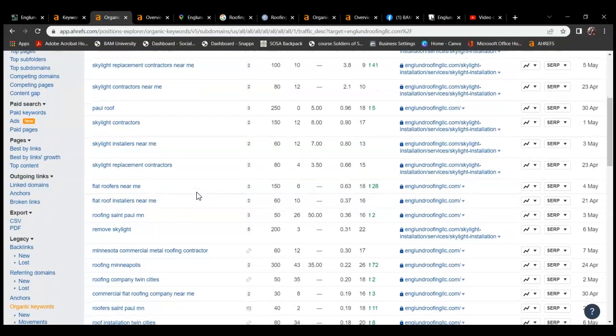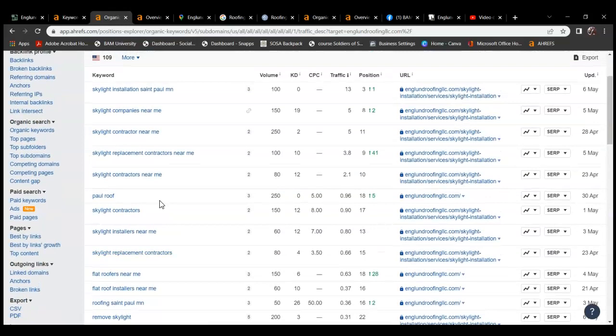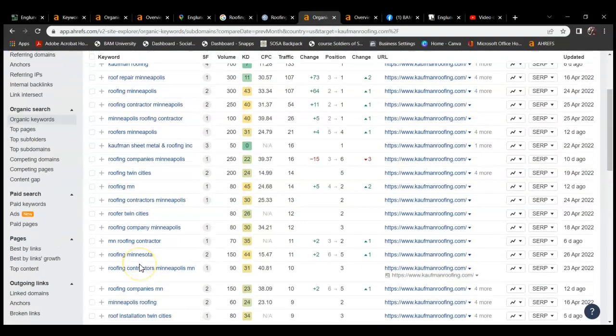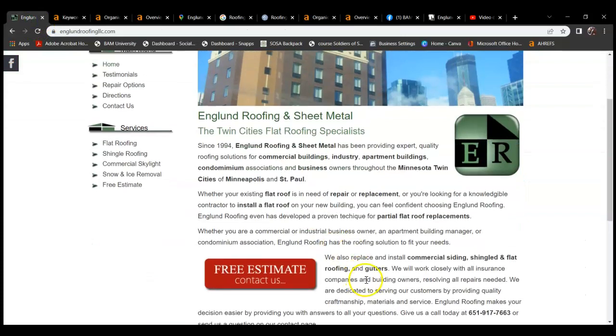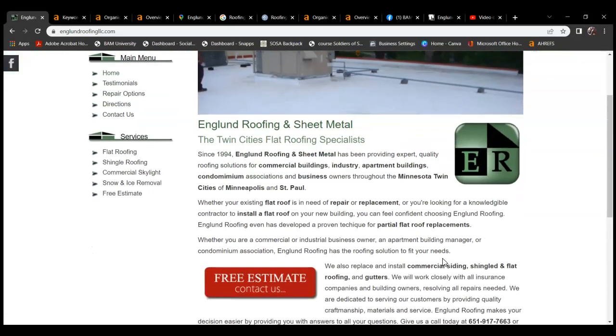You want to rank more for the service ones, like roofing Minneapolis. It looks like you are ranking for that, but you want to rank more for those, because when people are searching in Google, they are not looking for your name. They're going to be looking for the service. If we take a look at Kaufman Roofing, they're ranking for 396 keywords and pulling organic traffic of 773, so they are getting a lot of traffic. It looks like they have more service keywords than their names or any people they've done service for. So you definitely want to get more of those keywords for the services. And in all honesty, by not having very much content with those keywords in there, you are limiting how many keywords you are ranking for. So you definitely want to have more of that content in there.